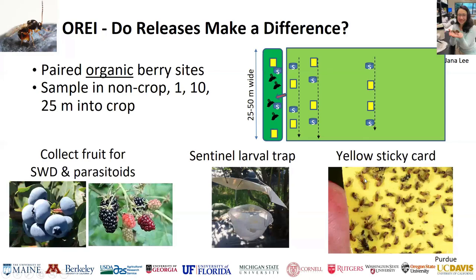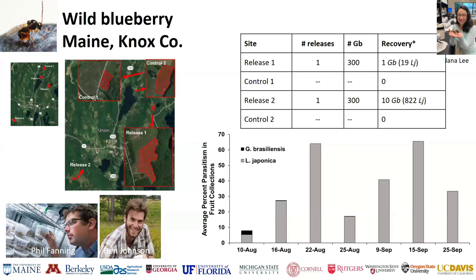For each site, I'll show basically a table of the release and control site. Here in blueberries in Maine, they set up two paired sites, and you can see they made one release of 300 Ganaspis each, and they were able to recover Ganaspis this past summer. They also recovered Leptopelina japonica, which Kent mentioned is the other parasitoid species that showed up on its own.